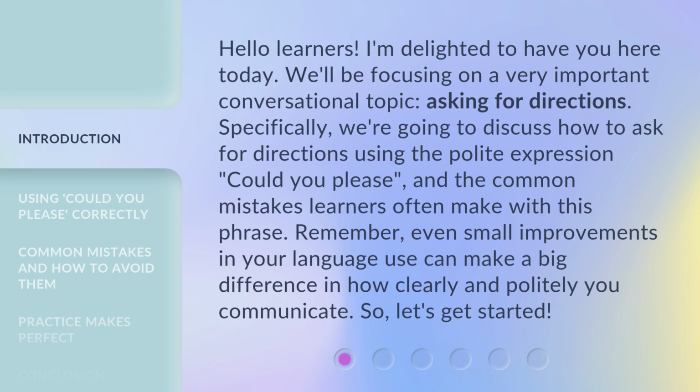We'll be focusing on a very important conversational topic: asking for directions. Specifically, we're going to discuss how to ask for directions using the polite expression, "Could you please?" and the common mistakes learners often make with this phrase. Remember, even small improvements in your language use can make a big difference in how clearly and politely you communicate. So, let's get started.